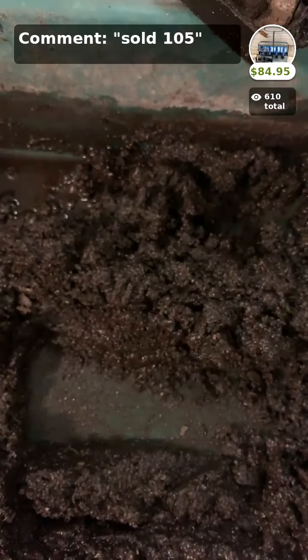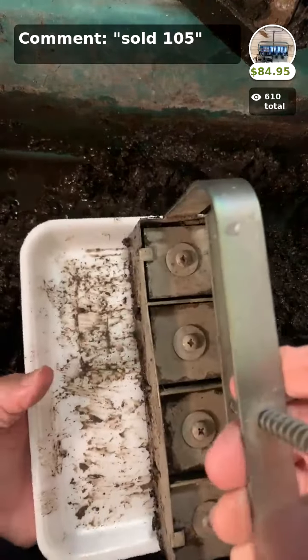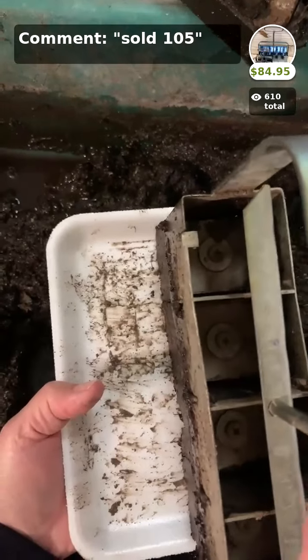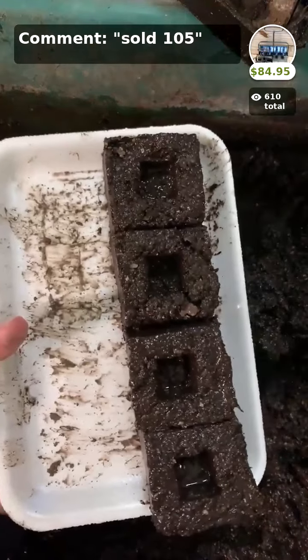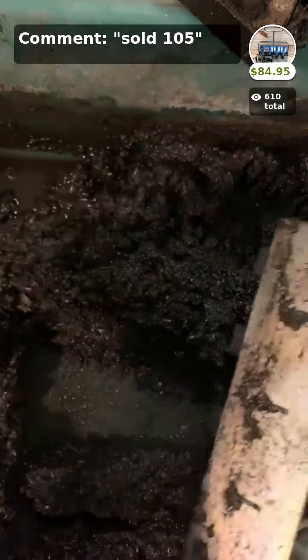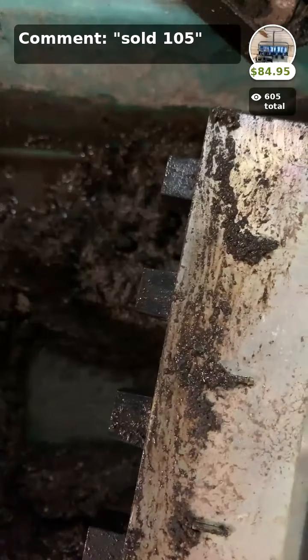All right, so let me get this tray. I don't quite have enough room under the camera. Let's see here if I can get these to come out without knocking the camera. Wait a minute, y'all. Oh, there you go. Just came out. All right, so see those big holes in the top of the block? That is because this 2-inch blocker has the inserts installed on it.